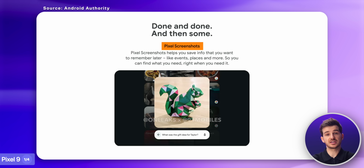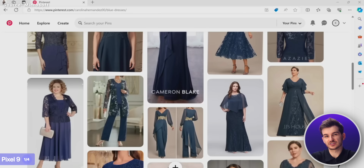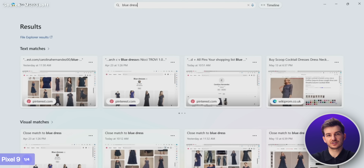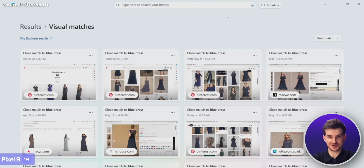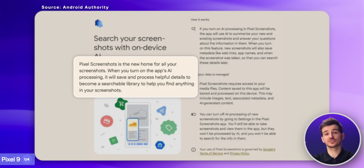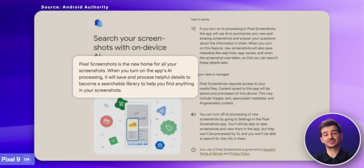The highlight seems to be Pixel screenshots, which may sound a lot like Microsoft's Recall feature for Copilot Plus PCs, but rather than your phone randomly taking screenshots of everything you do all the time, the screenshots that you normally take yourself will be used by Google's on-device AI to help you find what you need faster.